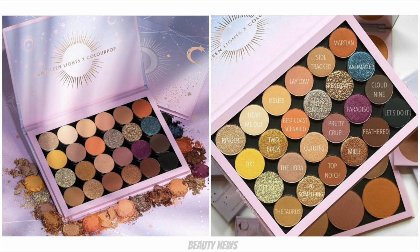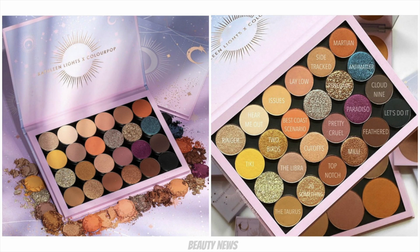Something that did launch last week was an extension to the Kathleen Lights and Colourpop collaboration. Because, you know... Why not? Why not? I've actually lost count how many times they've done this. Anyway, essentially what this is just repackaged old stuff. So they have brought out the Minor in Astrology palette, which, the new thing about it is it's an empty palette with Kathleen Lights x Colourpop on it. Yep. Everything in it is single eyeshadows from their permanent range. It's curated by Kathleen Lights.